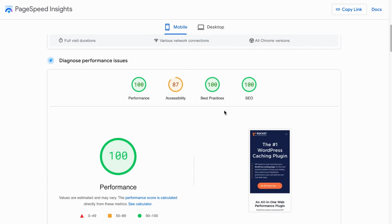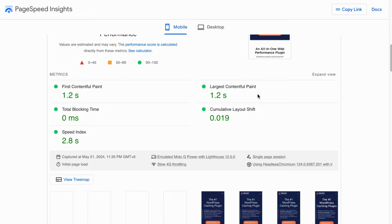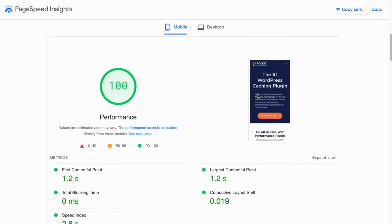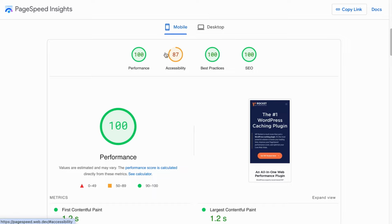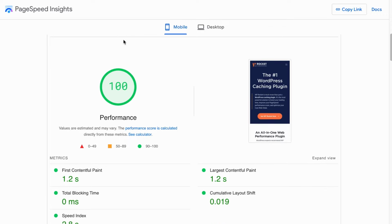Alright, we will now shift our focus to the lab or Lighthouse data. And remember, these are simulated data, on a mid-tier device on a mobile network. Over here, you will see the performance audit, the accessibility audit, best practices, and SEO. I will walk you through one at a time, starting with the performance audit. So right at the top, you will see an overall page speed performance score. You will see a green indicator only if you have achieved a score of 90 or more. Between 50 to 89, the indicator will be in orange, and anything below 50 will be in red. And right beside the indicator, you will see a snapshot of the above the fold content.